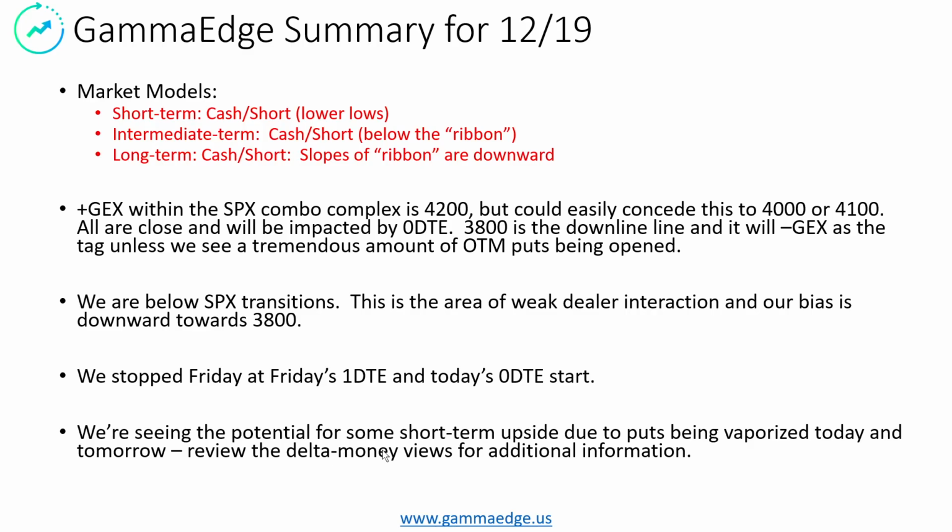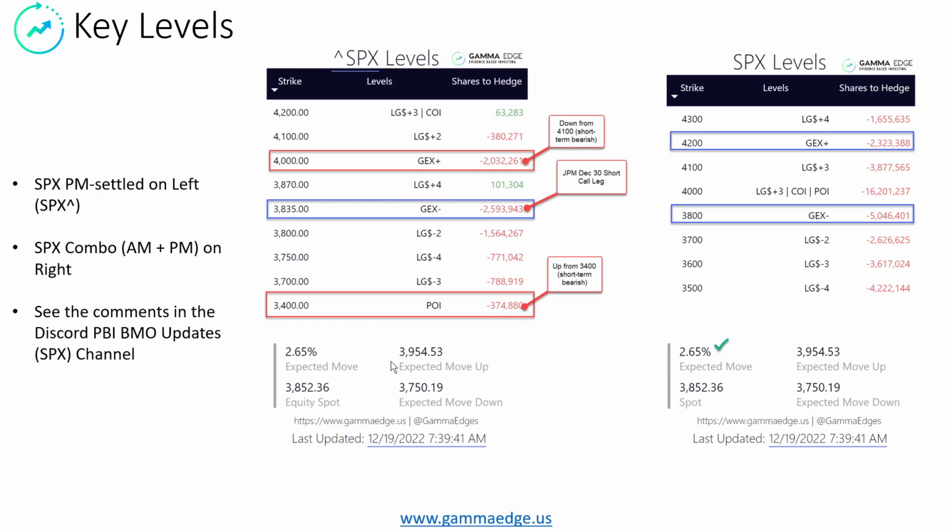We're seeing the potential for some short-term upside. We've got a lot of puts that are going to get monetized today, tomorrow. And when we monetize those puts, the dealer response is to buy the underlying or correlated assets. So we want everyone to review the Delta-Moneyness views, and you can get a pretty good idea of where the imbalance exists for today.